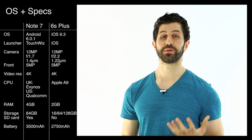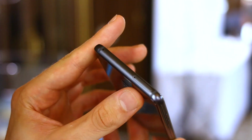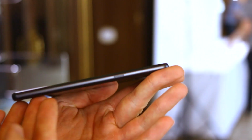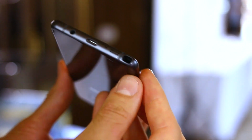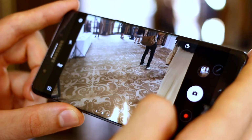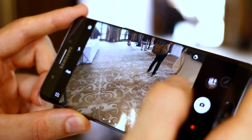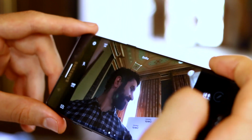Inside, you've got an Apple A9 chip in the iPhone versus, well, it depends what region you're in. You're going to get a Snapdragon chipset if you're in the US. If you're in Europe, the UK, you're going to get an Exynos chipset. We're going to have to wait until we get one in for review to see how they differ and how they perform. But generally speaking, it's the same chip and same setup as the Samsung Galaxy S7, and that performed excellently.